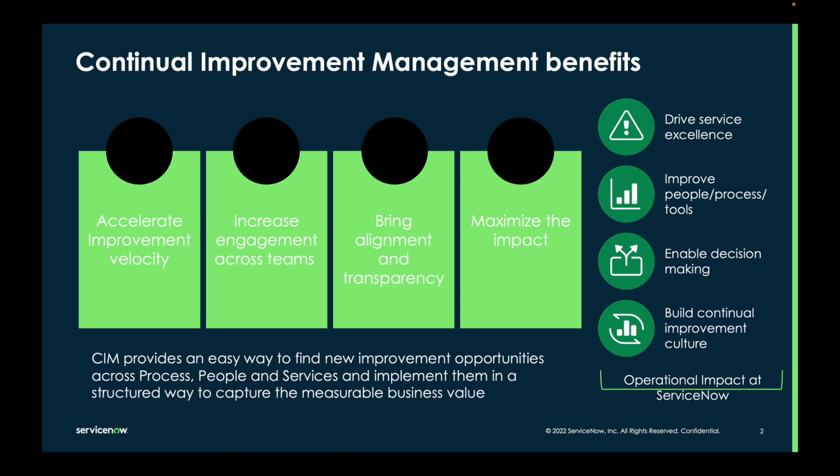Continual Improvement Management, CIM, helps drive service excellence across the organization by tracking all improvements in a single improvement register. It allows you to align individual improvement initiatives with business goals and overall business strategy, and provide transparency for everyone involved. CIM enables smart decision making by setting measurable KPI-based goals with a visual dashboard to measure the business value. CIM extends improvements to service desk agents with a coaching plugin that delivers real-time coaching at critical moments in their tasks.